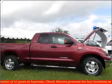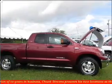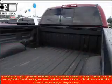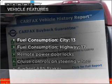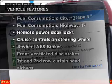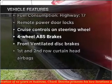Brake safely with the anti-lock braking system. Indulge in the comfort of heated seats. Carfax is offered to provide you with peace of mind. And with these notable features, you won't want to miss out on the opportunity to own this amazing vehicle.